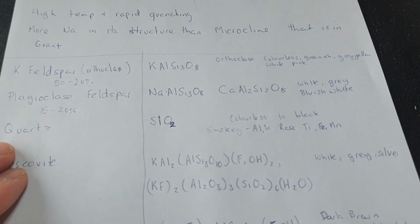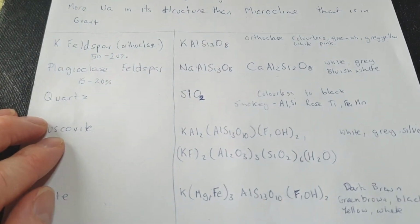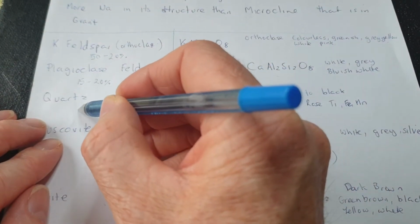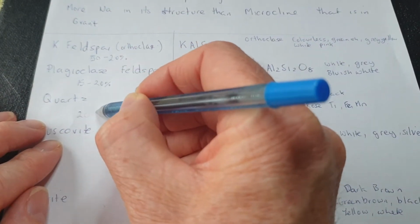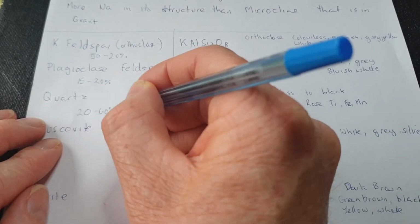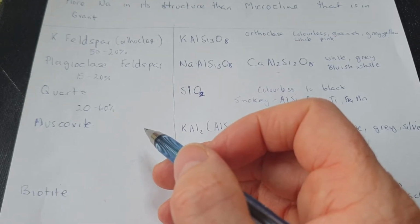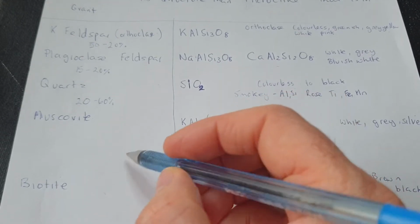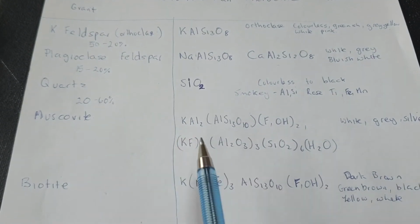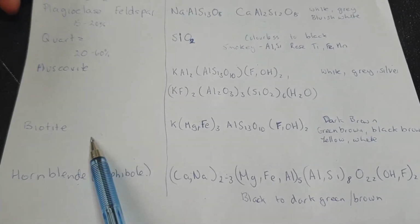Then we have quartz, and quartz can make up about 20 to 60%. And then we've got muscovite. Quartz is just silicon dioxide. Then we have muscovite and biotite micas.